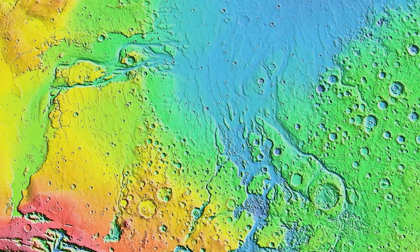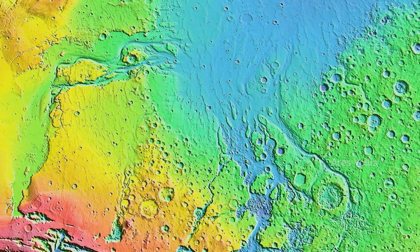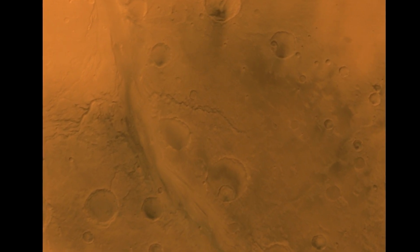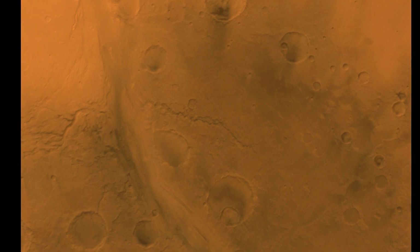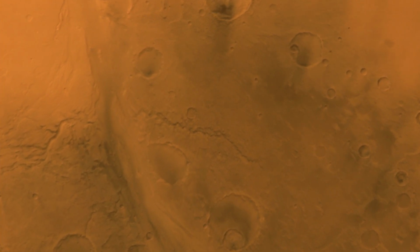In fact, there are a lot of outflow regions heading into this once ocean. Here's Ares Vallis, again probably carved out by mega flooding events. All these channels are too wide to have supported a constant river system, at least at this size.